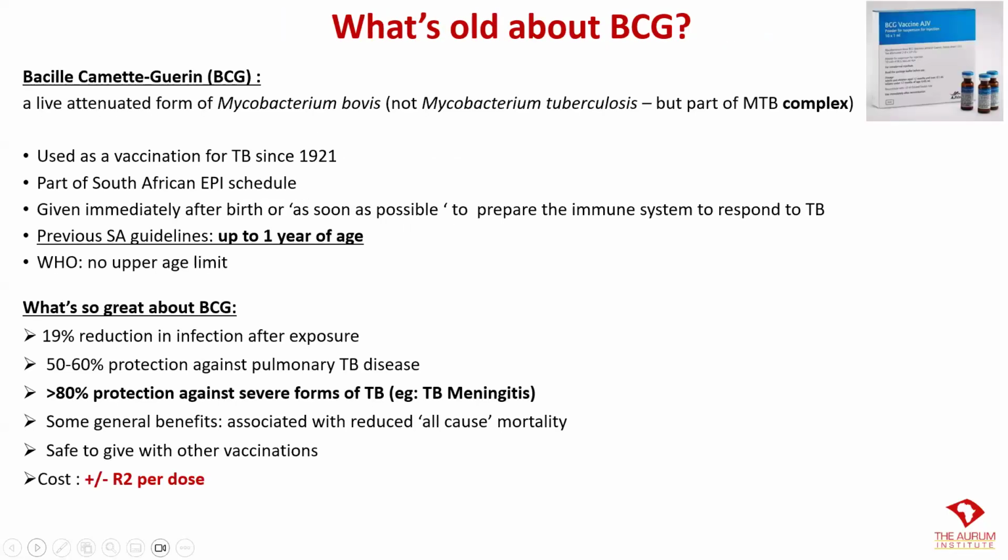BCG is very, very old. It's more than 100 years old, and unfortunately, it's still the only vaccination that we have that's widely accepted. Obviously, there are lots of fantastic vaccines that are busy being explored, but none of them are rolled out yet, and we're still trying to see where those new vaccines should fit in. Should they be at birth? Should they be in adulthood? Should they be boosters? And I'm not going to chat too much about that.